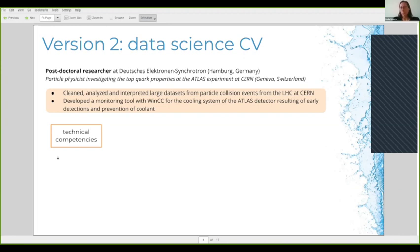So you would explain what a postdoc is, or you could just say that you were a researcher, for instance. And then there are some different categories, like the experience that you had. You can start with the technical competencies. Obviously, if you're applying to data science, what's important is that you cleaned, analyzed, and interpreted large data sets from particle collision events from the LHC, for instance. Then if you've done other technical work on the upgrade, or on the detectors or anything else, that's also something you could put in your CV. Again, if you want it to be very complete, you can put all of that.